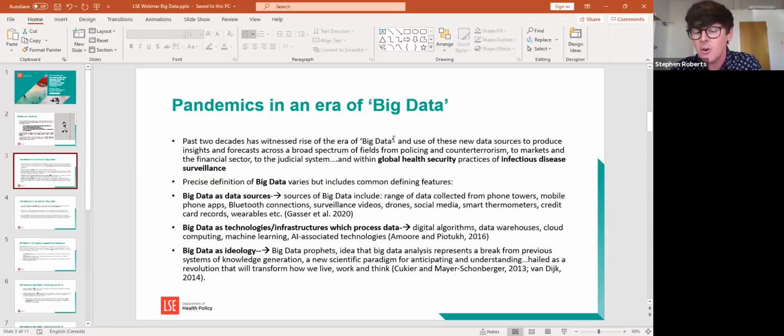Big data in many areas has been in the past presented as a new scientific paradigm in which to understand and anticipate events. And a very famous book, for those of you interested, by Cukier and Mayer-Schönberger, once presented big data as a revolution that will transform the way we live, the way we work, and the way we think.